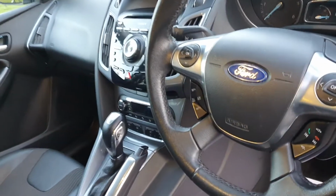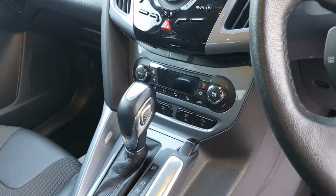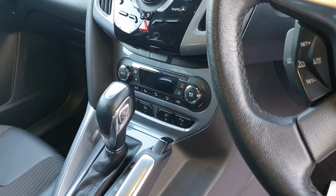So you've got Bluetooth connectivity for your phone, you've got cruise control, you've got climate control, air conditioning, heated front screen as well as obviously the rear one.